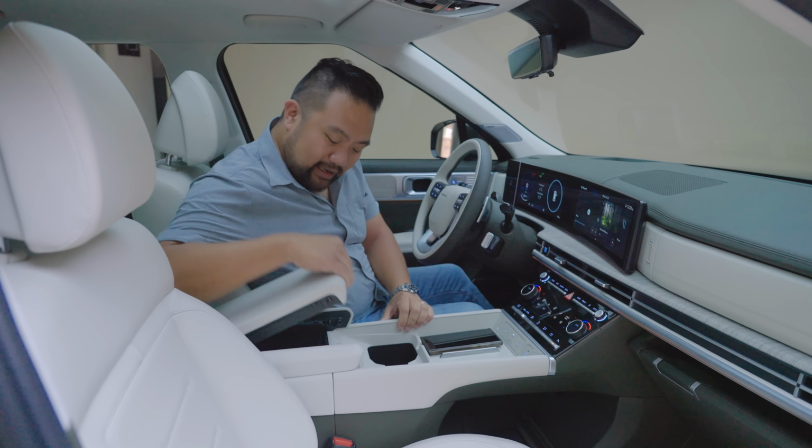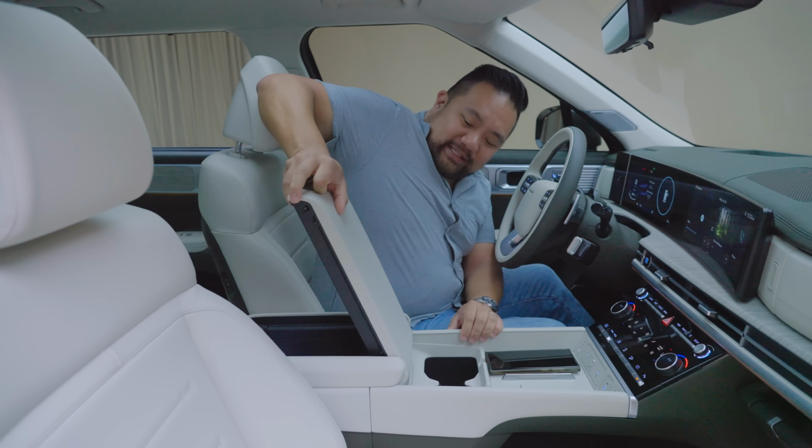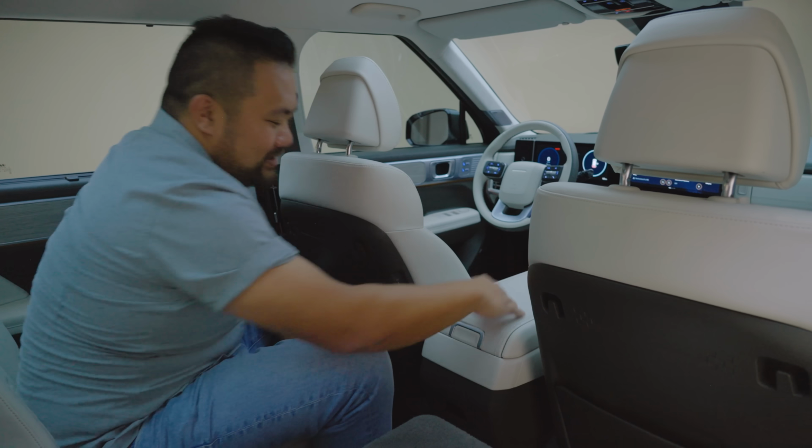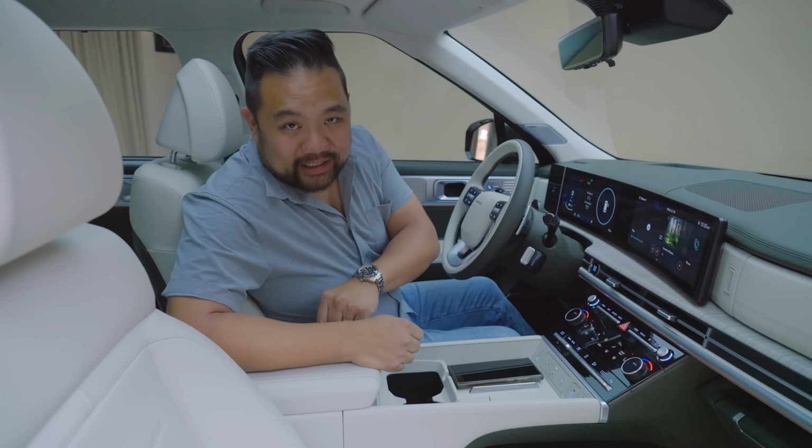So you can actually open it from the front here, and there's another handle where you can open it from the back. So if you have kids in the second row, and this may or may not be a good thing, they're gonna have better access to snacks or anything else you're storing in this bin.